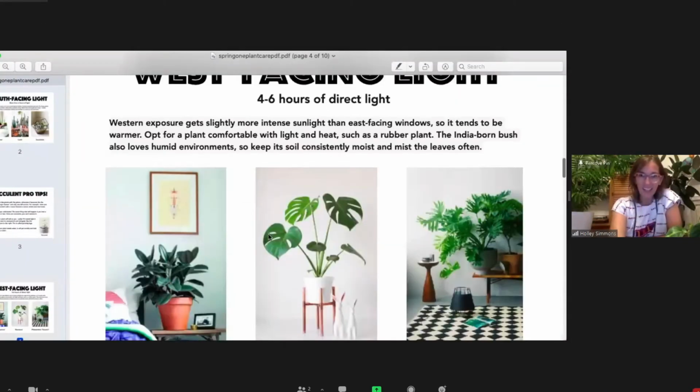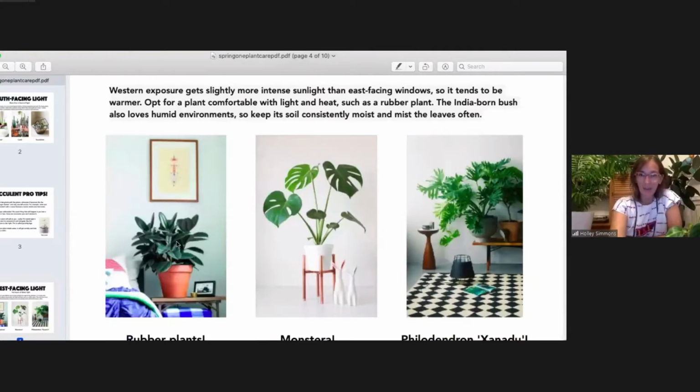So if we return to our little presentation here, I just want to show you a few of my favorite west-facing plants that would thrive really well in that orientation. And again, they do tend to be more in the tropical family. So let's see here. Here we go. Okay, so for starters, we have our rubber plants. That's this plant all the way over to the left. And I also have a large rubber plant just behind me, for those of you who can still see my little tile on the screen.